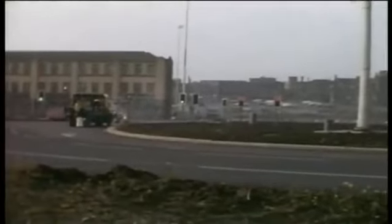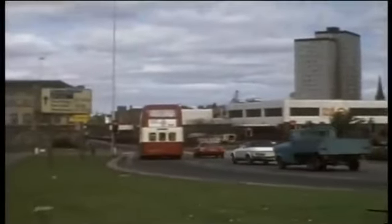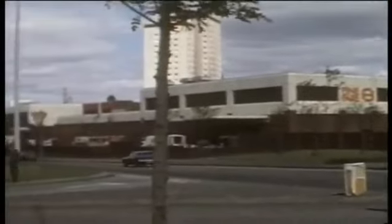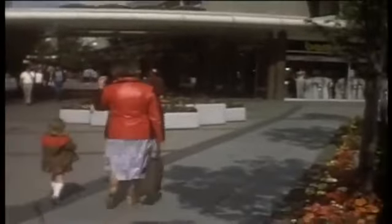The lights at the car park are now functioning, looking towards the cross. After completion, with the rear view of the Fine Fair and Dalco buildings. The completed shopping centre.